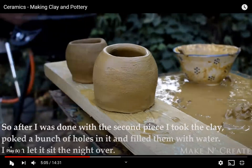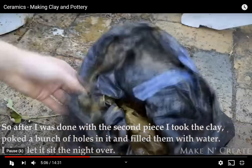All right, after I was done with the second piece, I took the clay, poked a bunch of holes in it, and filled them with water. I then let it sit the night over. So he let it sit overnight. He wants that clay to soften up, to soak in that water.